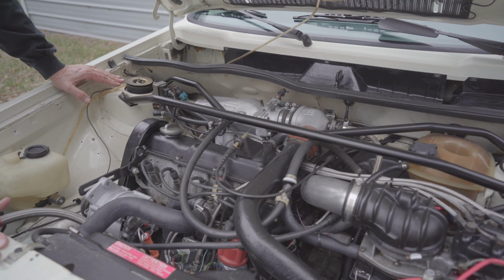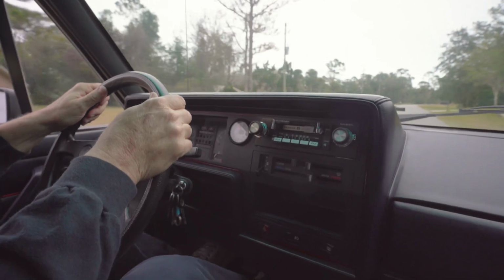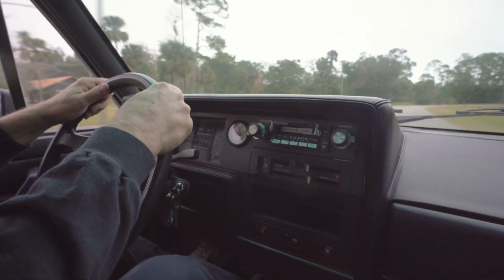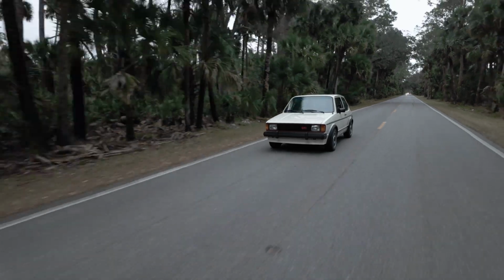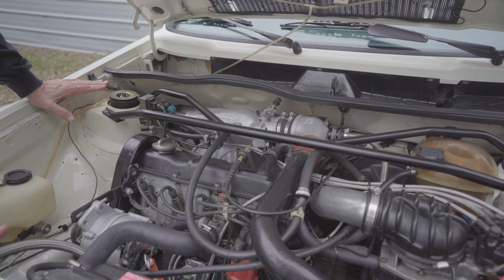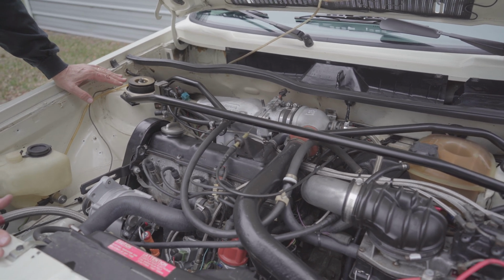On the GTI at least, he had a Stage 1 kit, which was somewhere around 120 horsepower, which was about a 25% increase. And then he had a Stage 2 kit with an intercooler, which is what this car has. It's supposedly about 180 horsepower. It's way quicker than a normal GTI. The kit included not only the turbo, but at least on the Stage 2 version, it had an intercooler, it came with an oil cooler, it even had a couple little handling tricks that were added in.